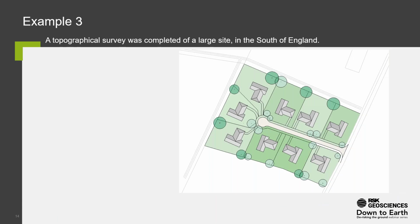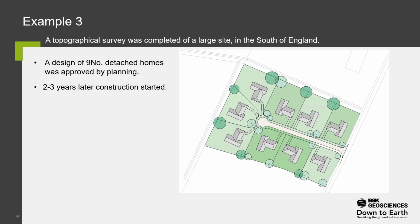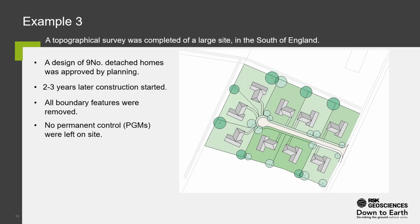Example number 3: a topographical survey was completed of a large rural site in the south of England. A design of 9 detached homes was finally approved by planning. Construction started around 2 to 3 years after the original topo was completed. However, in this time, all boundary features were removed from the site and no permanent control or PGMs were left on site. The site manager instructed the engineer to set out from common features that were still on site, against the engineer's professional opinion. What this meant was that 4 of these buildings' facades, highlighted on the right there, were built on neighbouring land. 4 facades were actually built on a parcel of land that wasn't owned by the client.